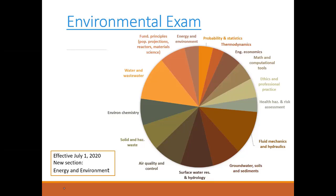Fundamental principles, so population predictions we cover here. Reactor theory we cover here. Material science we cover a little bit here. And then the big change, like I said, is this section on energy and the environment. We'll talk a little bit more about that.